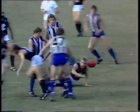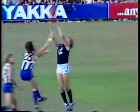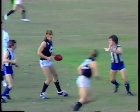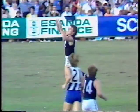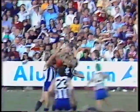Up towards half forward. McCann can't get his hands on that one. Sheldon. High back towards Young. Yet another touch for the term. And he takes the safe mark. Michael Young, Carlton ruck rover at centre half back. He's gone for a short pass to Sheldon. That's okay. Sheldon's on his own. He'll go for the long kick. That he does. Up towards full forward.